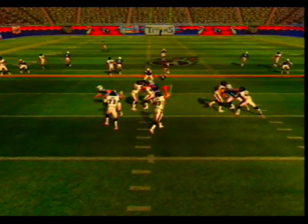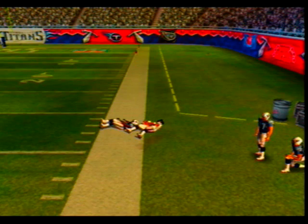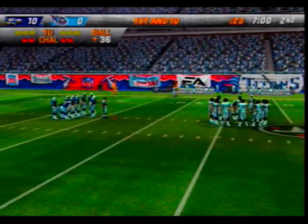Drops back, gets rid of it. He's there for the catch. Great pass, just laying it out there for the receiver. That's the kind of thing he's known for. Great touch on his passes when he goes downfield. He put a little air under it, and the receiver did his part, getting into position to make that great catch. And we're ready to start the second quarter.